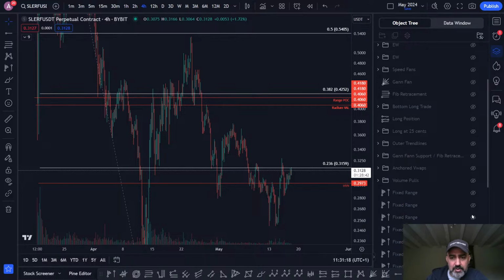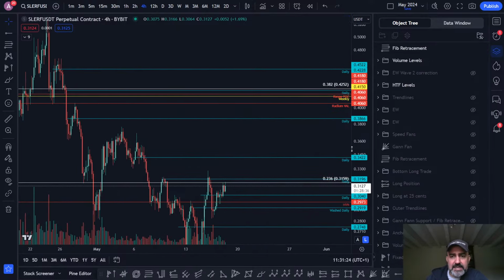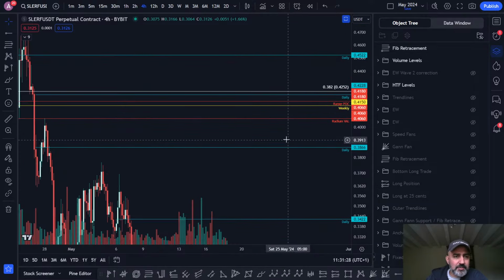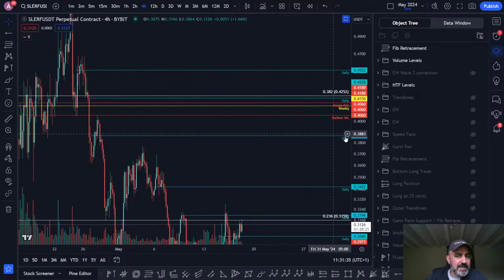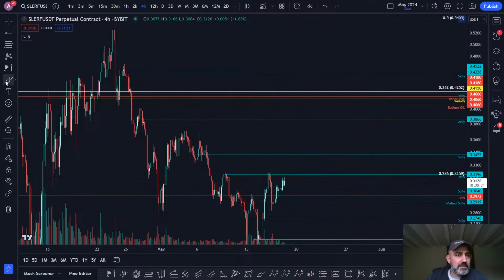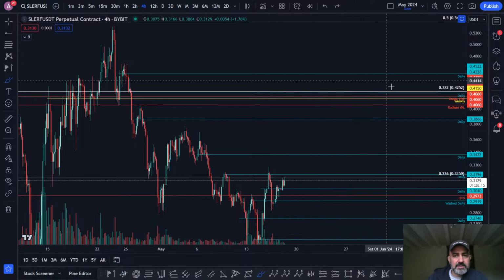And then also I've got my higher time frame levels here, and what you see is that you have a big weekly level that's not being traded through, and a big daily level which is not being traded through, roughly in the same area. That's a big area of resistance there. And so I don't expect the price to get through it without reacting.